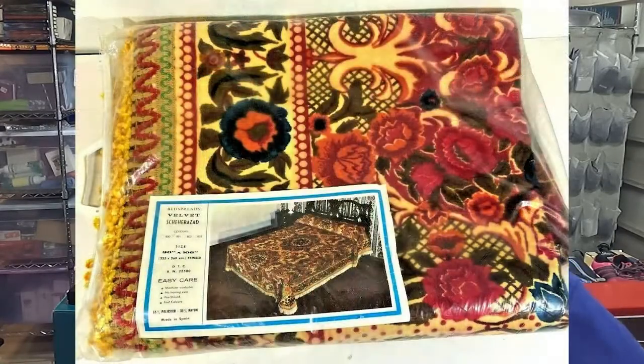Next is this bedspread from Spain. I was on my way home from an estate sale way out in the country, and I see this little sign on the side of the road. It says estate sale. Somebody was just putting on their own. I think they were trying to clear out their huge barn. I don't even know if I'd call it a barn. It looked more like a shop. It was bigger than my house.